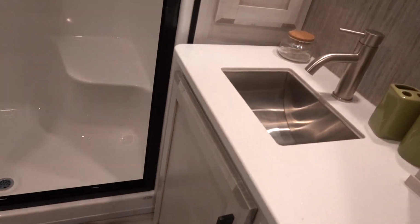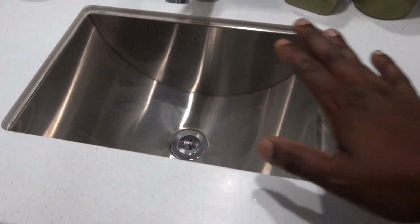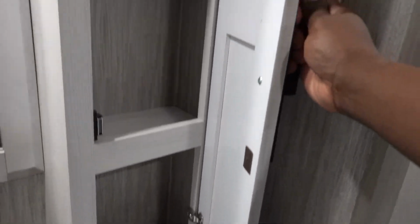Here's the bathroom. They're using a stainless steel sink. This is small, but it's under the counter, and I like this a lot better. A little bit of storage on the side. And then here's your vanity. And then just more deep storage there for your towels. And this is a pretty big bathroom, I would say.